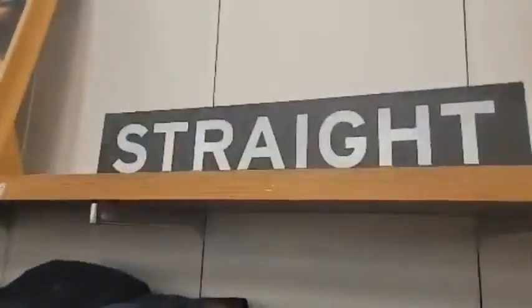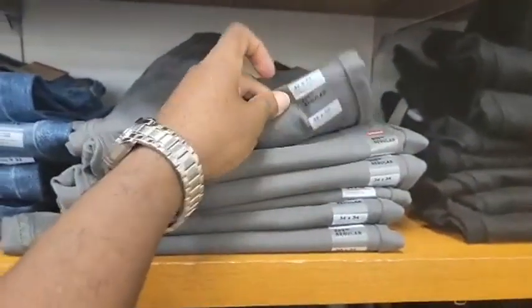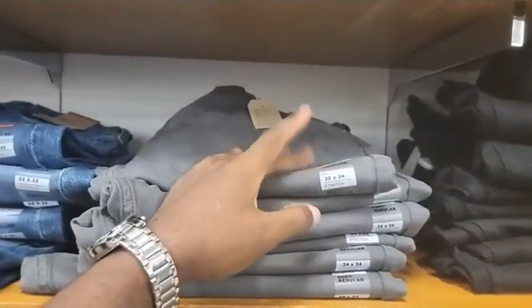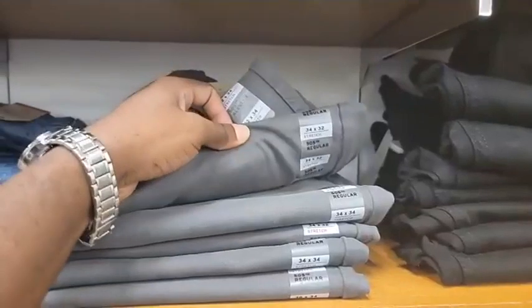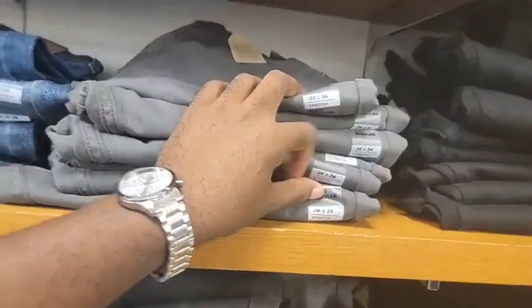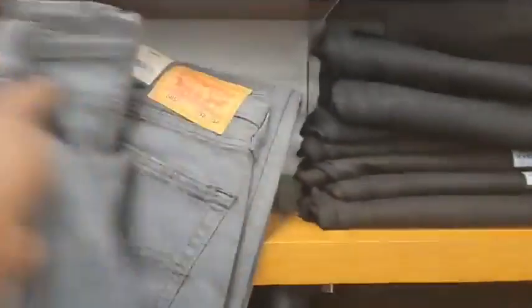But this right here is a straight jeans. So I wear 36 by 34, okay? Right here, 32 by 34. This is somebody who's really tall. 505, that's a 34 by 32. That's also somebody who's tall. Now 36, 38 by 34. Now let's see what they look like. They look like that.